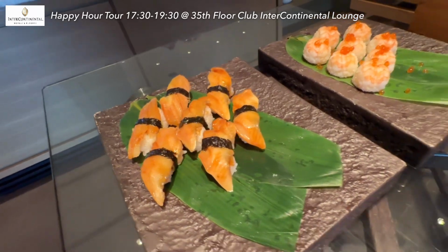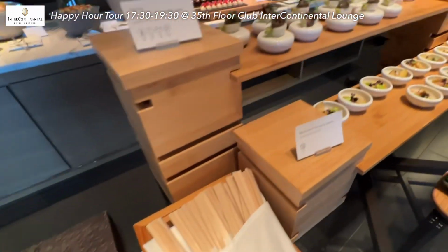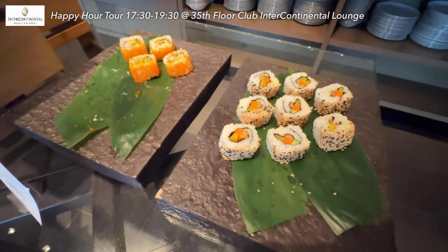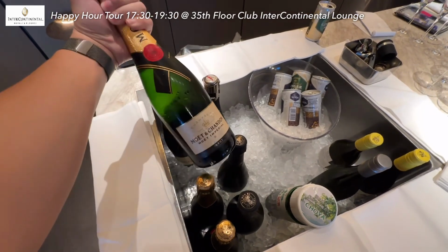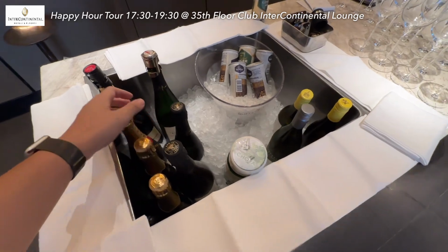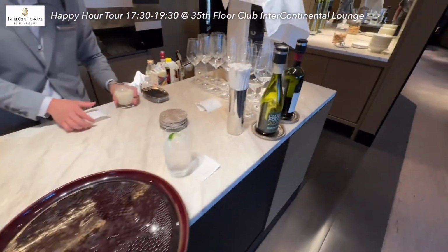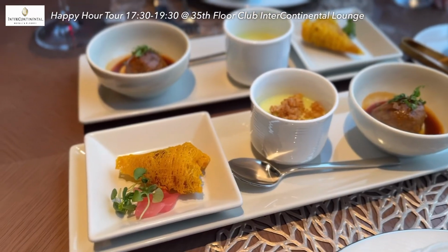And the main theme in Japan should be Japanese sushi. Even though there are only a few selections, all are of very good quality. Of course, don't miss the free-flow famous champagne, Moet and Chandon. Cocktails and wines are also available. Tapas are served nicely.